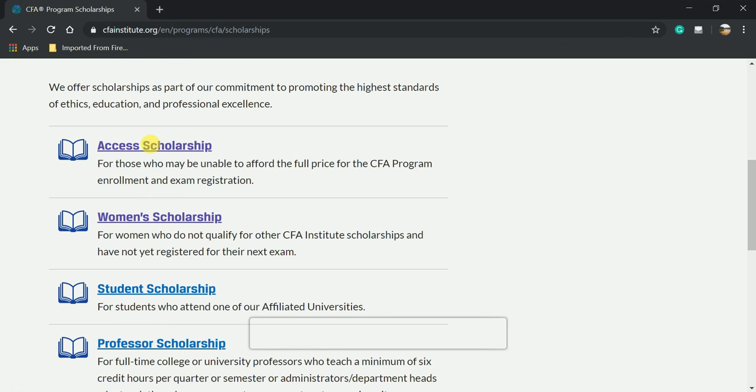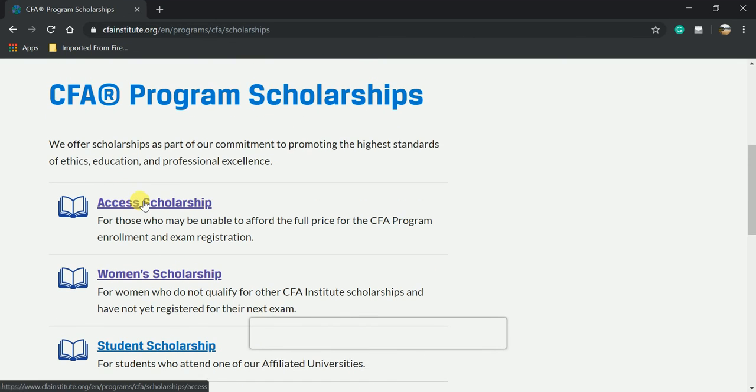So the thing is, in Access Scholarship you will have to mention your net income and net assets, which justify that you are in financial need of this scholarship. On the other hand, for Women's Scholarship there is no such requirement. You only have to submit a personal statement which justifies that you are a deserving candidate for the scholarship. So we'll be proceeding with the Access Scholarship here. Clicking on it.